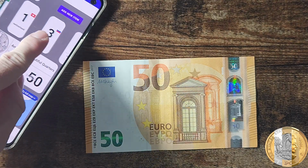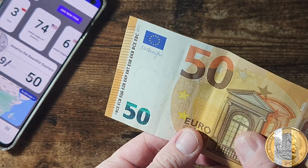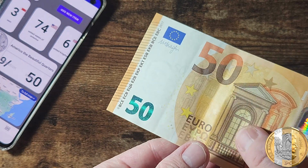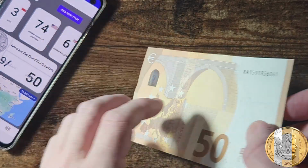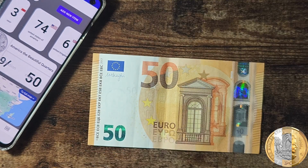Another feature is the emerald number. Watch how it appears green and then changes to deep blue when tilted. The light effects moving up and down inside the number are due to a special ink used only by the European Central Bank. This unique feature is not just visually appealing, it's a sophisticated security element that adds to the note's protection.